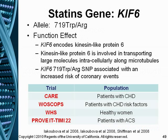And this includes secondary prevention trials, so CARE, which was done in patients with CHD, or PROVE-IT TIMI-22. It's also been associated with increased risk in primary prevention, so WOSCOPS, or the West of Scotland study, and then also in an observational cohort of healthy women, or the Women's Health Study. So this is pretty convincing evidence. The mechanism by which KIF6 confers this increased risk for coronary events is not yet known.